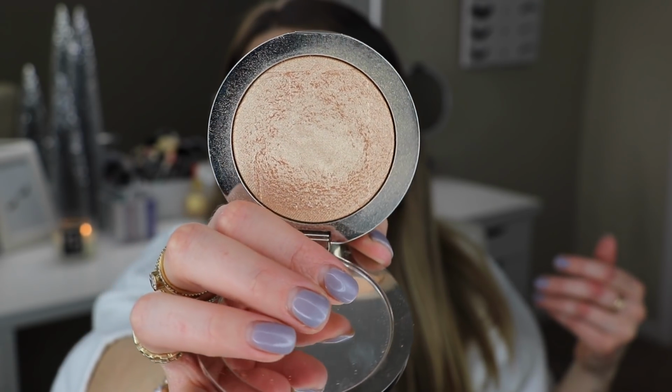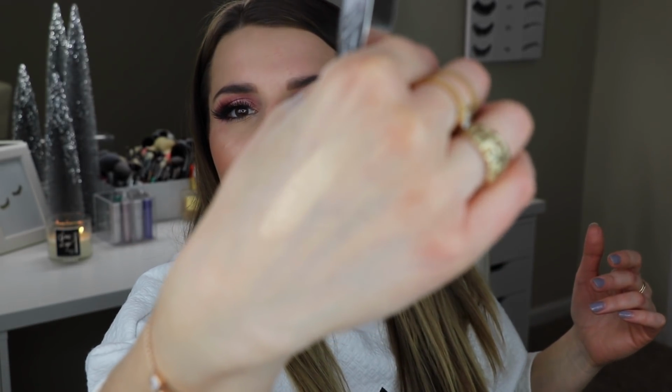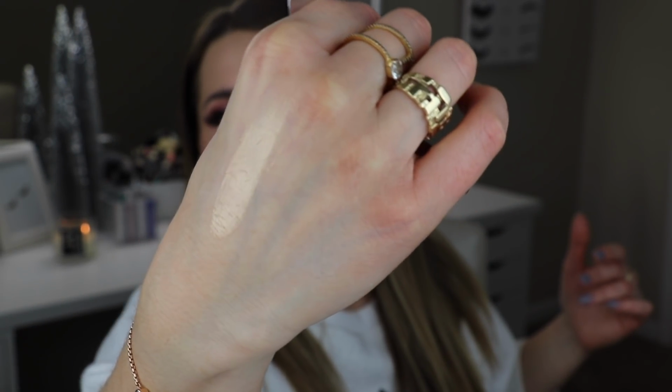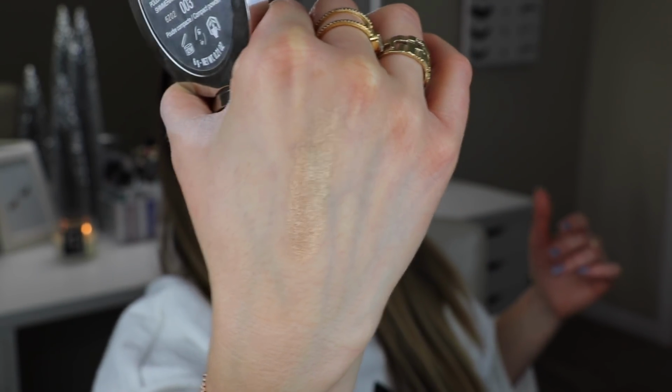It is so pretty. It's this nice gold shade. I'll show you guys. It's swatched on my hand right here. That is what it looks like right there. I love this stuff too. It's so good, and they're both a little bit different. This one has a little bit more of champagne vibes, and this one has a little bit more golden vibes. And I love that one.